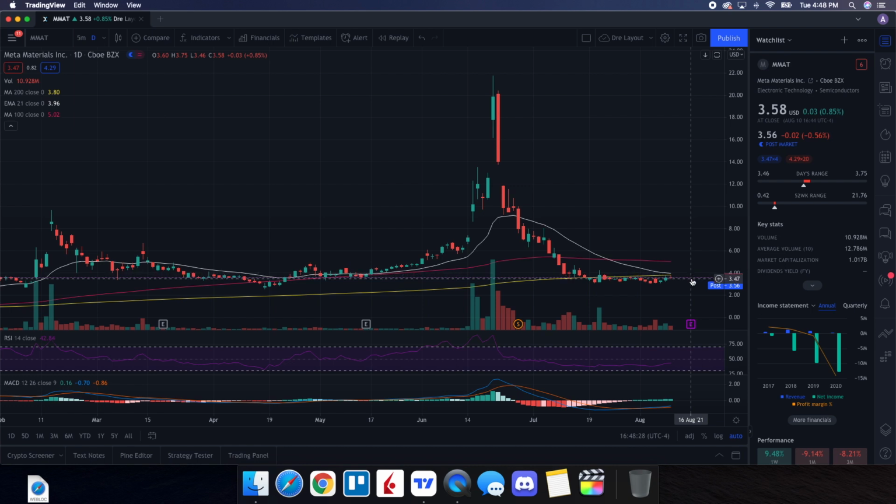But for the most part, we stayed consistent. Let's continue to consolidate, build support in this particular area in regards to the mid threes, and then we can look forward to seeing that push up when that buying pressure starts coming in.